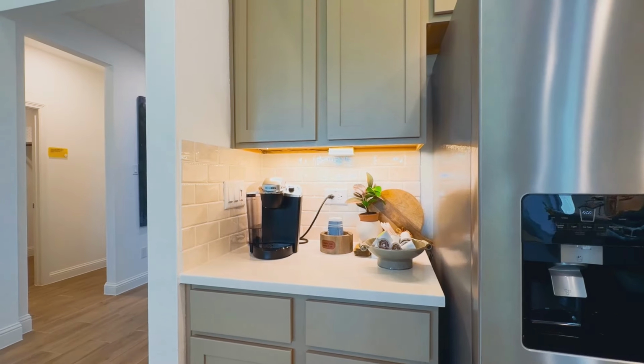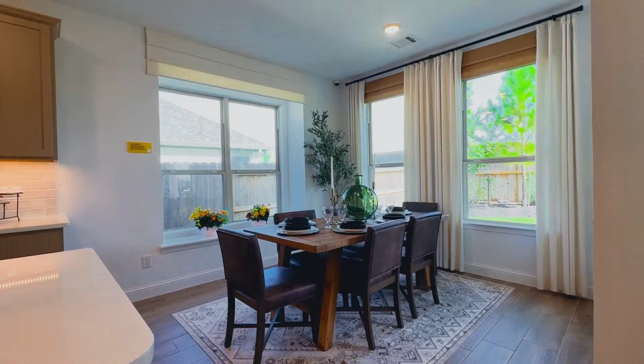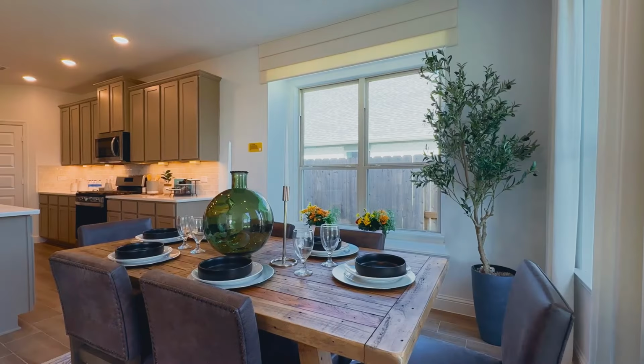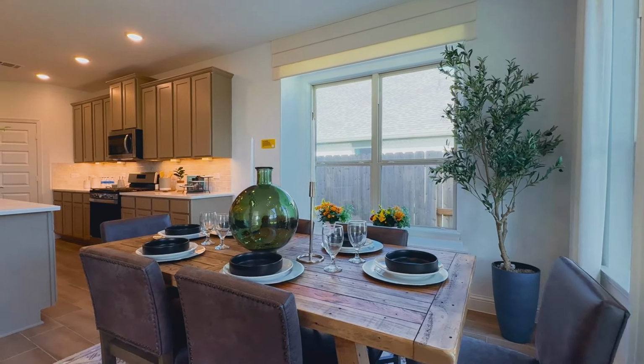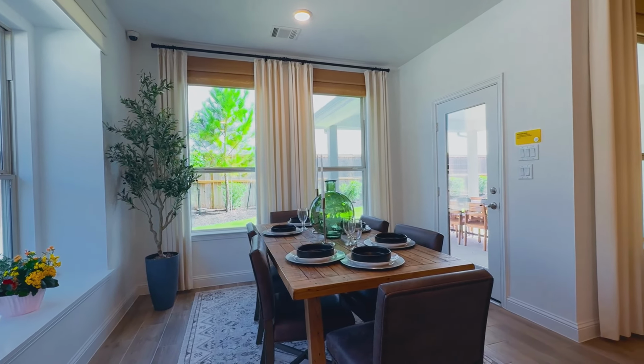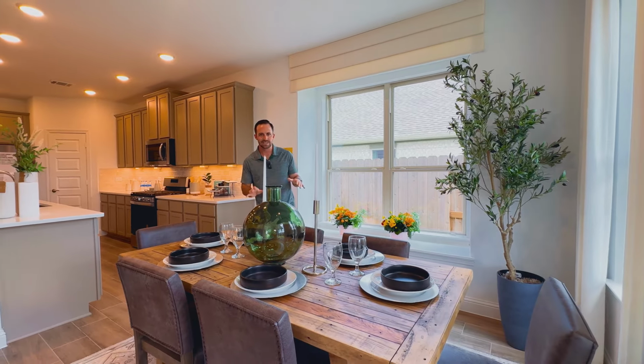So you got your little coffee bar maker over here, and then coming this way, don't be too distracted by their decorations. You've got your dining area. Now, this home doesn't have a separate formal dining room. This is going to be your dining room. I'll say this feels a little bit small considering the size of this home. This is a 5-bedroom home that really only fits a 6-seater table here.